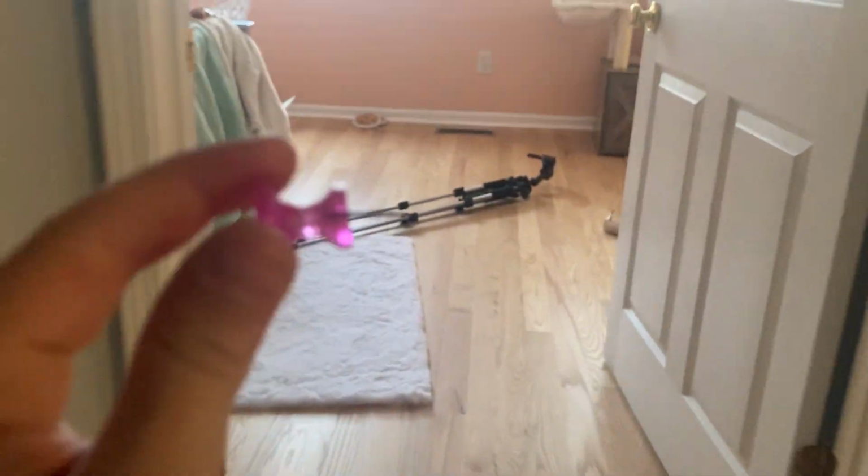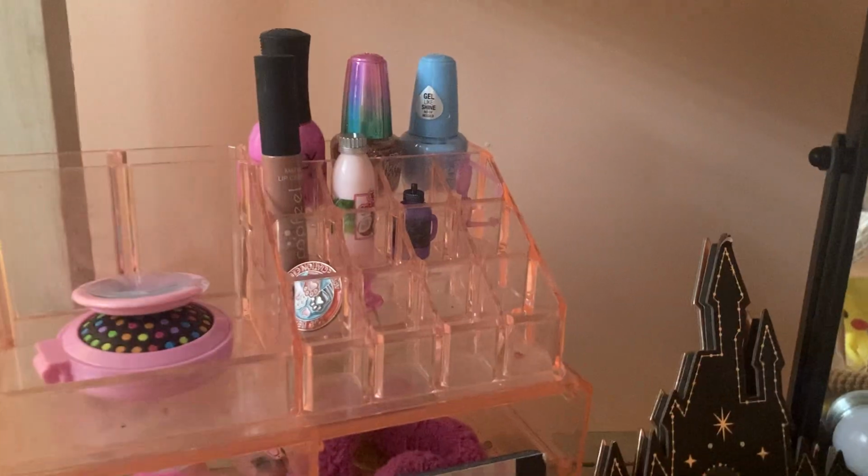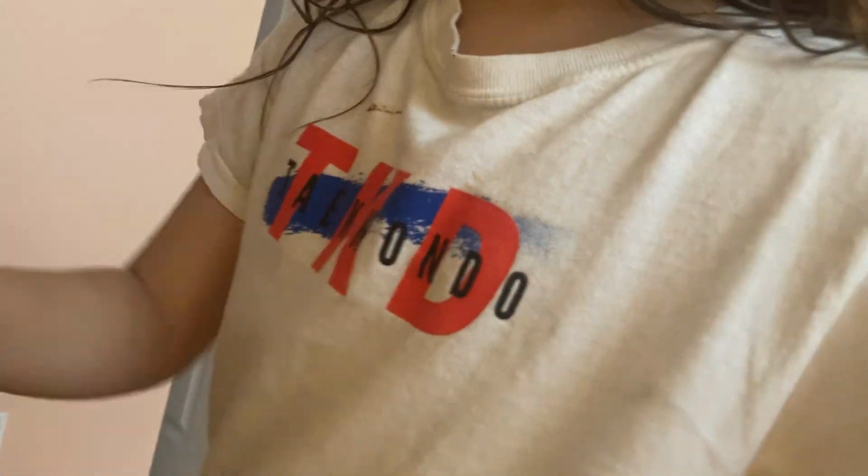So I don't need this, but I'm gonna keep it in my room because it's pink. Okay. I don't know if there's anything else I wanna put in there. Don't think so, but.